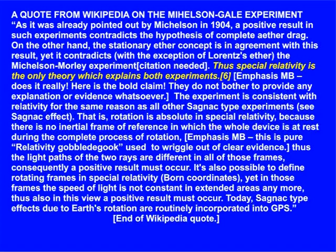As it was already pointed out by Michelson in 1904, a positive result in such experiments contradicts the hypothesis of complete ether drag. On the other hand, the stationary ether concept is in agreement with this result, yet it contradicts, with the exception of Lorentz's ether, the Michelson-Morley experiment. Thus, special relativity is the only theory which explains both experiments. Emphasis MB. Does it really? Here is the bold claim. They do not bother to provide any explanation or evidence whatsoever.